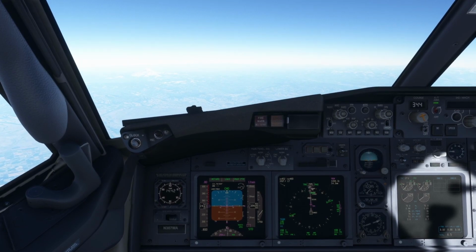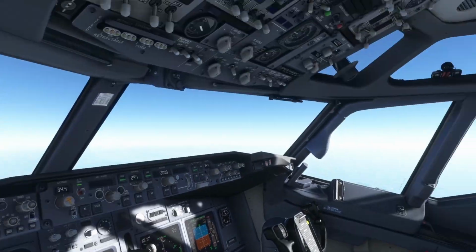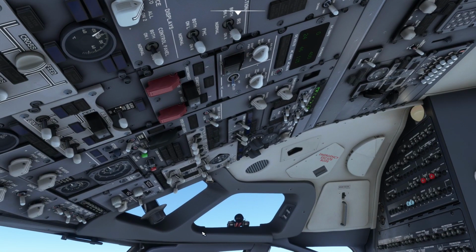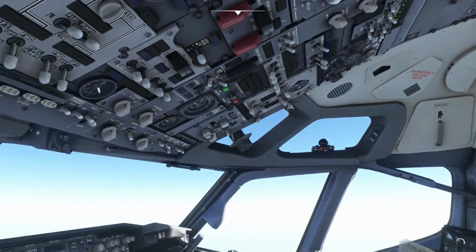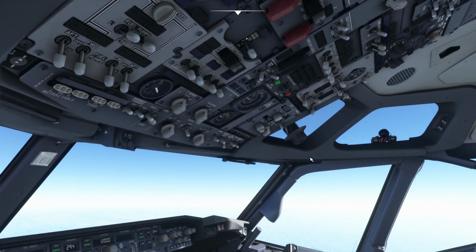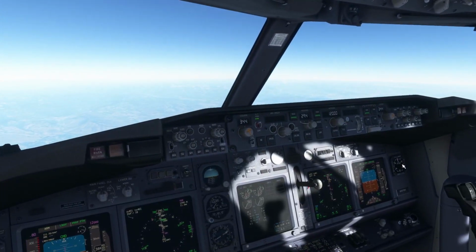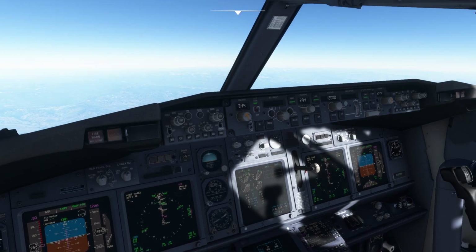One of the things I really like about this airplane is the level of customization you can do to it. Starting from the top, there's a couple panels up here you can switch. You can have your probe heats be automatic or not automatic. Same with your engine start controls. I have it old school, just continuous, no auto function. You can swap out the autopilot control panels. I think it's called the MCP.